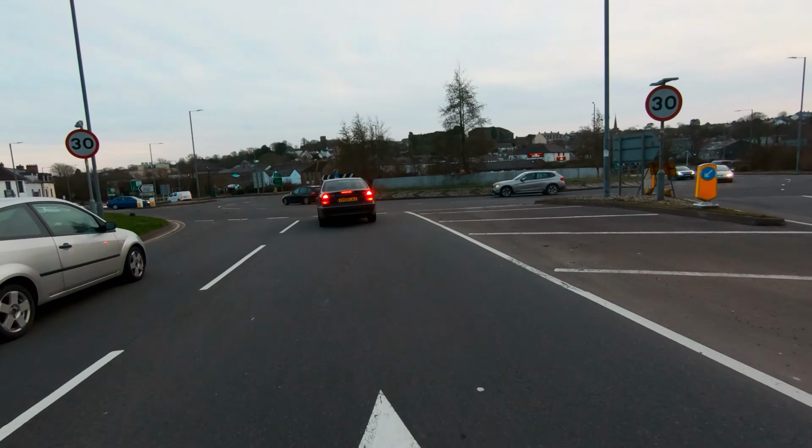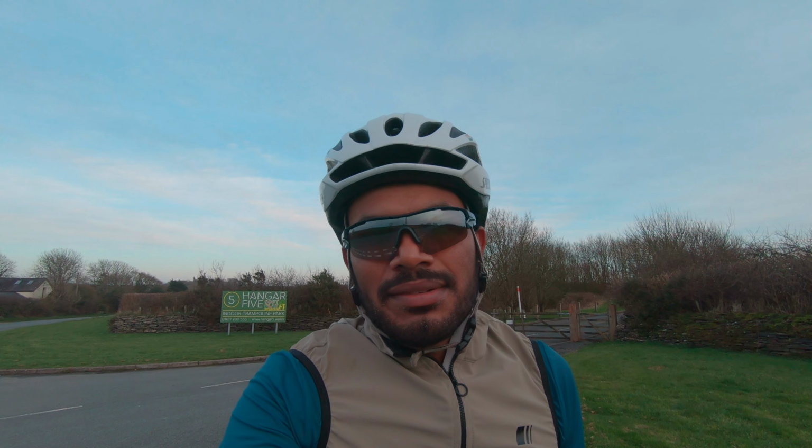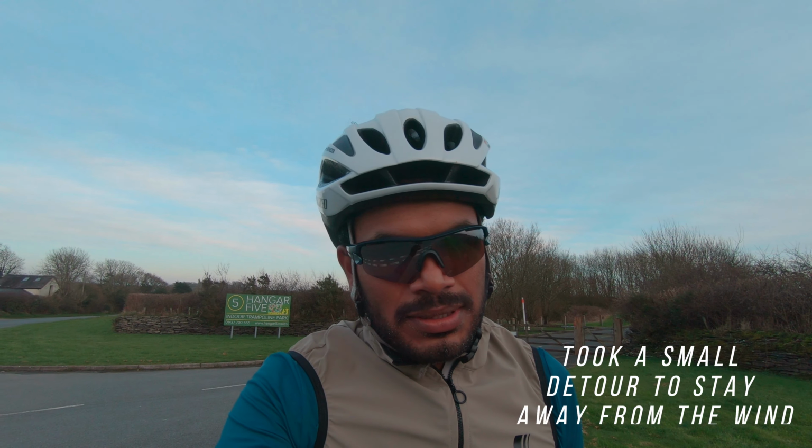So I've done 53 kilometers. The last 15 kilometers was dreadful. The wind was awful, making it hard. Usually it's a nice long descent, a few climbs in between, but it was really hard today.